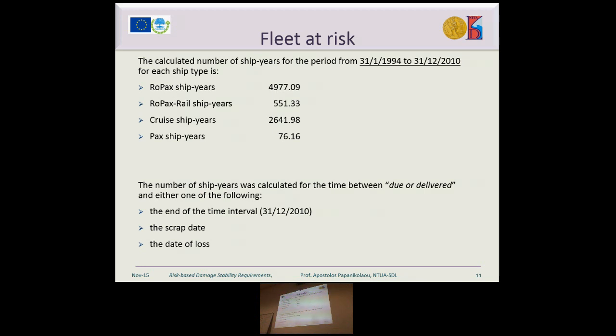Now, how this fleet at risk was calculated: you need to go into the IHS database and see when the ships were delivered. Then you can see how many ships are delivered in a specific year, and then consider, in that year, whether some ships were scrapped or were total losses. Out of this, you can see over the years how the fleet develops.